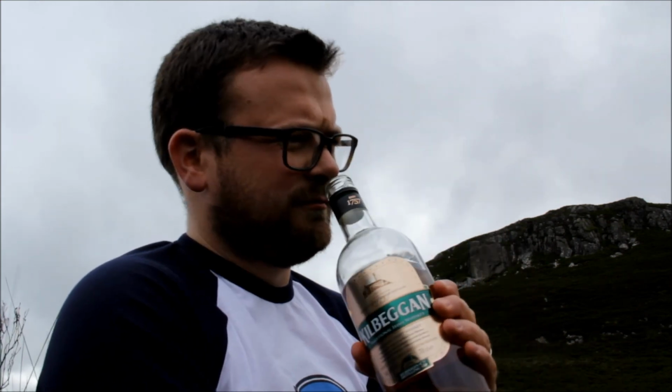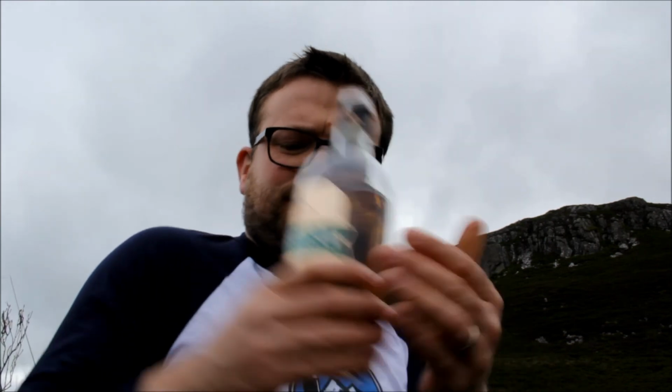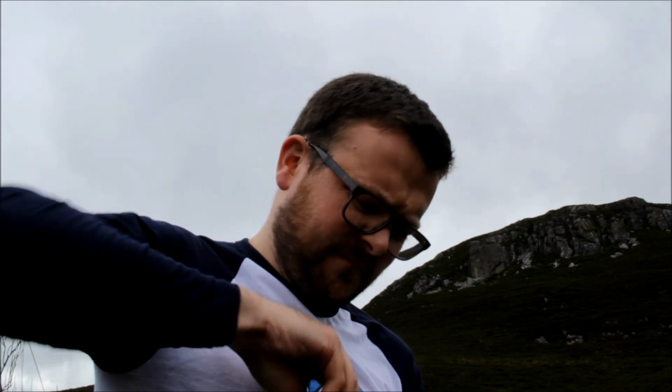So initially on the nose, a nice kind of tobacco nicotine sweetness, which anyone from Mullingar will remember from the old tobacco factory up there, and remember that sometimes during the day you'd get a wee sweetness in the air, and that's what that reminds me of. A lovely kind of non-harmful, non-toxic, but lovely sweetness in this whiskey. Really nice, really sweet.